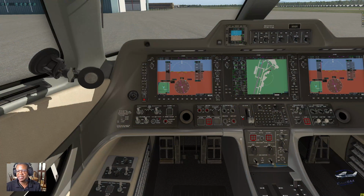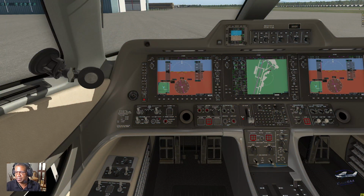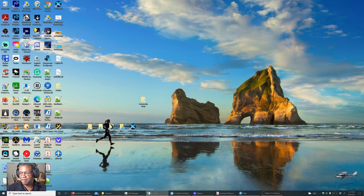Sorry about the blank screen. I'm using dual monitors here, and for some reason today, whenever I swap monitors, I'm getting that blank screen. I'm not sure why, but it only lasts a second, so I hope it's not too annoying.